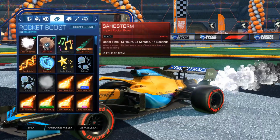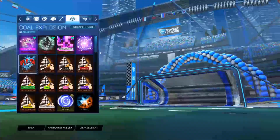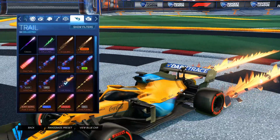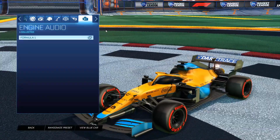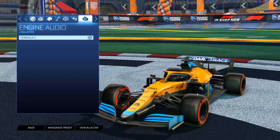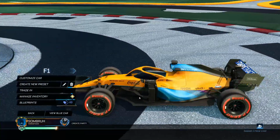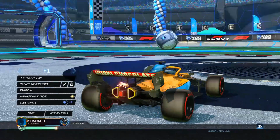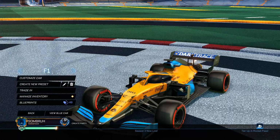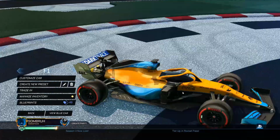Boost, you can change whatever you want. I mean, I'm just using that. No toppers, no antennas. Gold explosion, whatever you want. I like to use hot rocks for this kind of thing. Kind of matches it. The engine, let's hear that. Sounds nice. Overall, it sounds like what it should sound like, borderline I guess electric, and then all those shifts are super nice to hear, the gears going through. Husky chocolate, huh? Overall, super nice car.